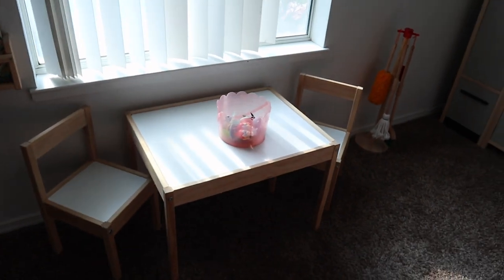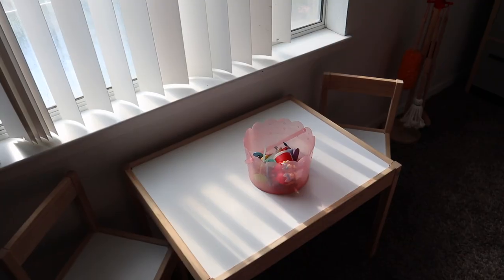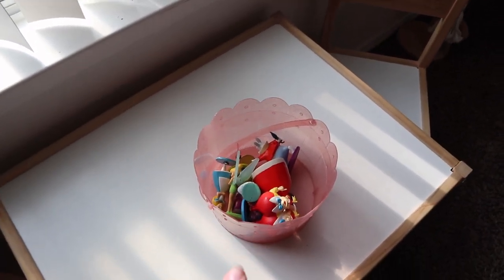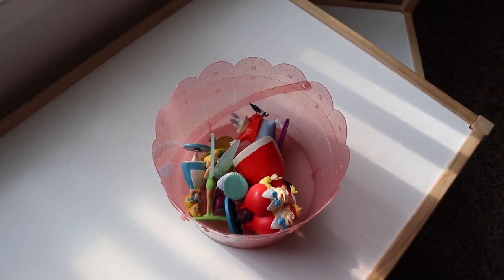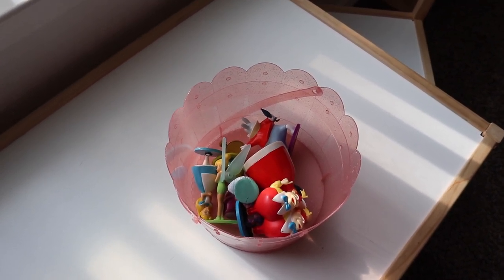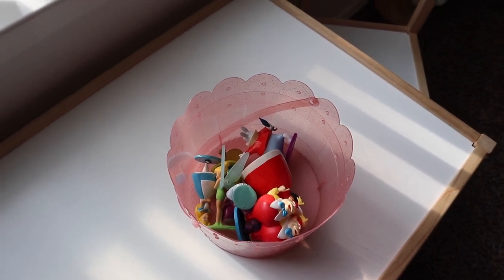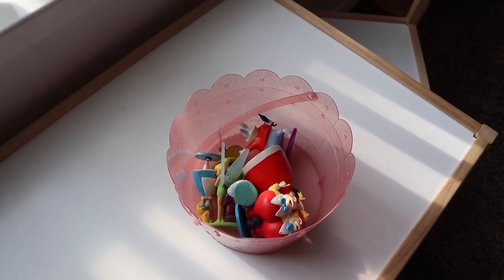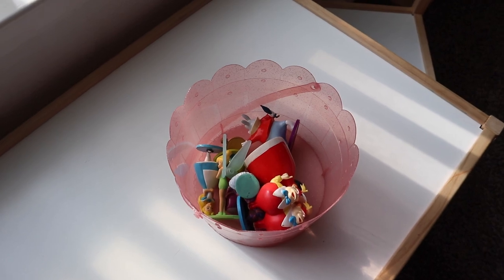Right in front of the window, I have Lucy's little play table. We got this at IKEA. And on top of the table, I have a basket that every week I switch out. It's filled with little toy figures. Again, at the moment, I have Alice in Wonderland figures that I purchased at the Disney store years and years ago. Obviously, these things were mine, and I had plans of passing it down to my daughter in the future, so she's obsessed with it. I just took these out today and she's really excited to play with them.